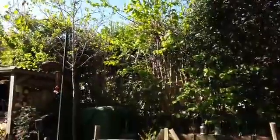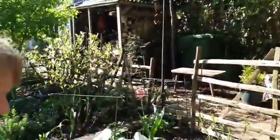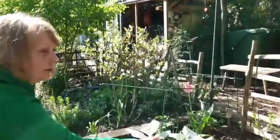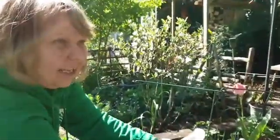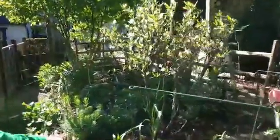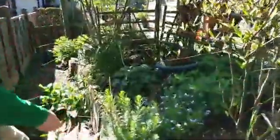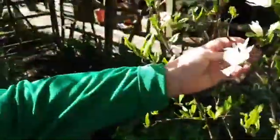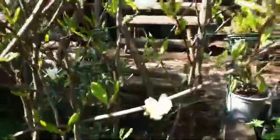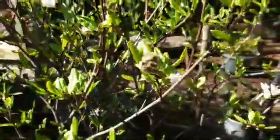Absolutely fantastic. So those seeds have fallen off the tree, and they've fallen onto the plant, and they've fallen onto the ground, and some of them will be growing there. I'm going to stroke this leaf again because it's so soft and lovely. We'll go a bit further. So we've still got some flowers on the magnolia, and these were the ones that smelt really nice. But you can see that where they've fallen off, the seeds have started to form on the magnolia as well.